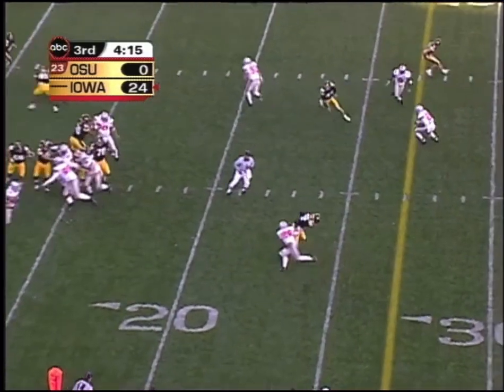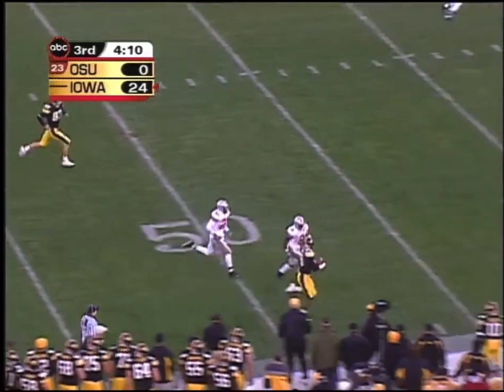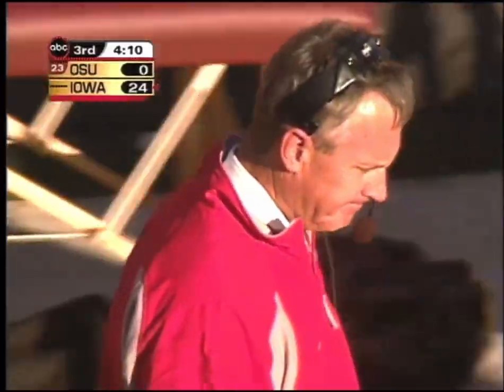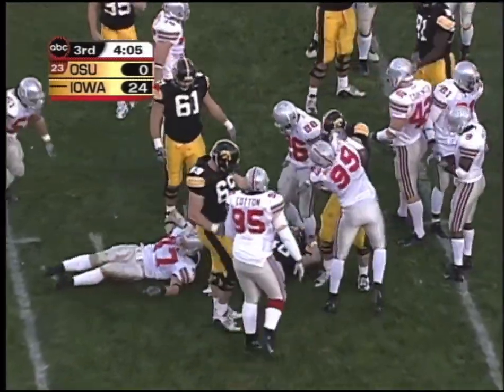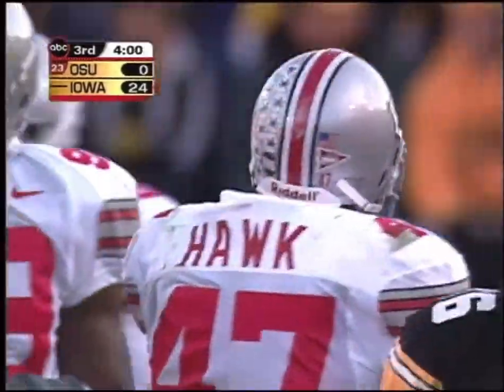Quick throw, Solomon broke free. Now it's a foot race. They've got an angle on him, but he's going to be into Ohio State territory at the 41-yard line. Offense, career highs, everything for him. A.J. Hawk, the winner. A.J. Hawk, the tackle on Sam Brownlee.